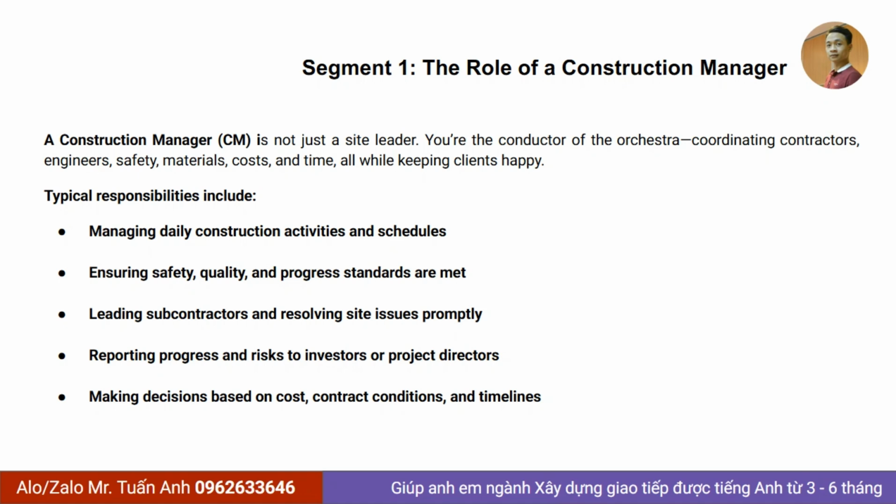A construction manager is not just a site leader. You're the conductor of the orchestra, coordinating contractors, engineers, safety, materials, costs, and time, all while keeping clients happy. Typical responsibilities include managing daily construction activities and schedules, ensuring safety, quality, and progress standards are met, leading subcontractors and resolving site issues promptly, reporting progress and risks to investors or project directors, making decisions based on costs, contract conditions, and timelines.